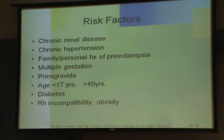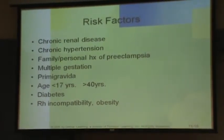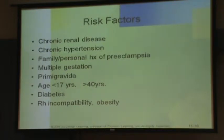Did you have access to her pregnancy visits to see where her blood pressure ran? Her blood pressure had always been in the normal range prior to that. So again, our typical candidate for preeclampsia. Diabetes puts them at risk, as does an Rh incompatibility with the infant and obesity. So those symptoms are kind of all over the place, but you can see where they might point to protein in the placenta of some sort.